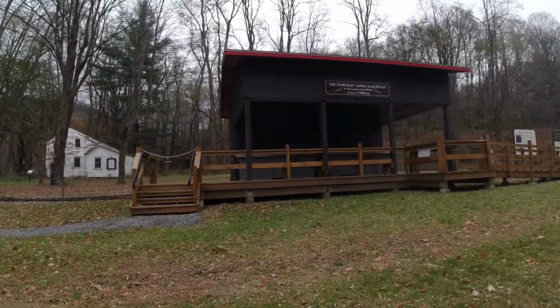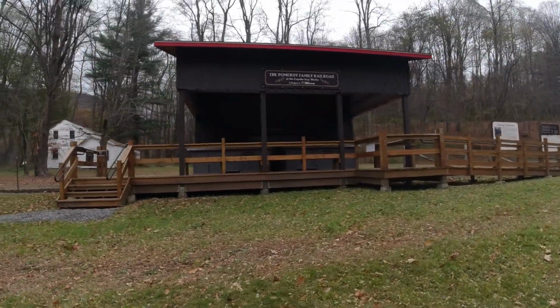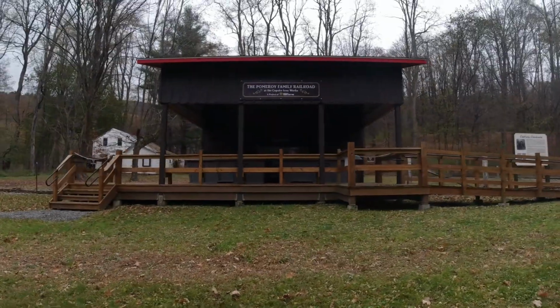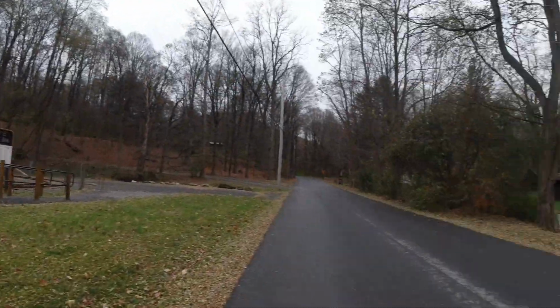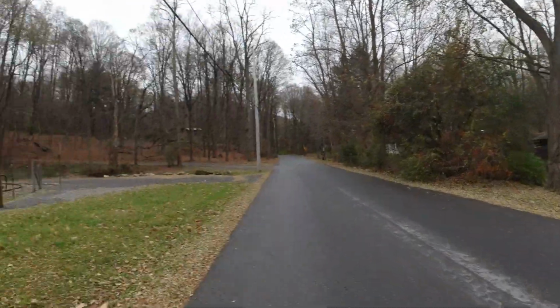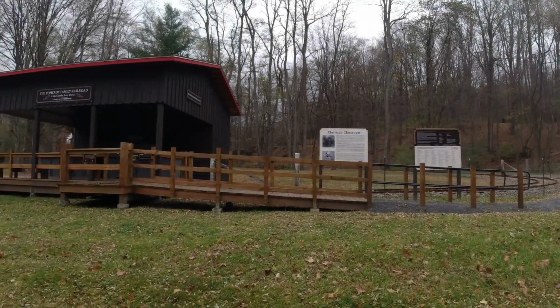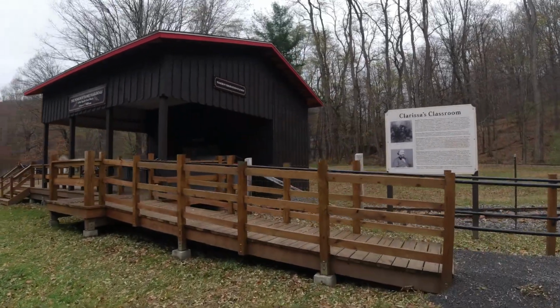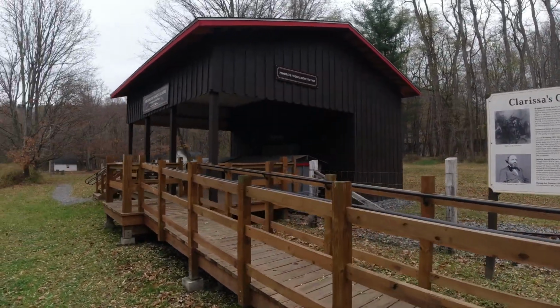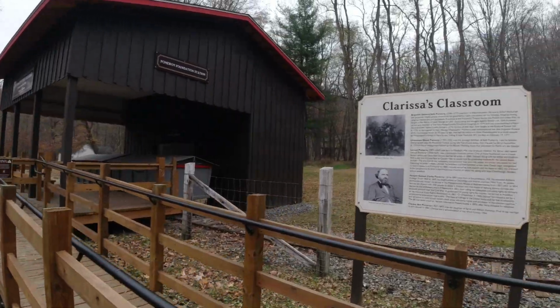Okay, so this isn't a historic building. This is something that was built very recently. This actually wasn't here when I first came here. Stayed in one of these cabins over here. This is like a children's ride. A little narrow gauge railroad you can ride around on. You actually ride around in coal carts. Kind of a cute little setup.